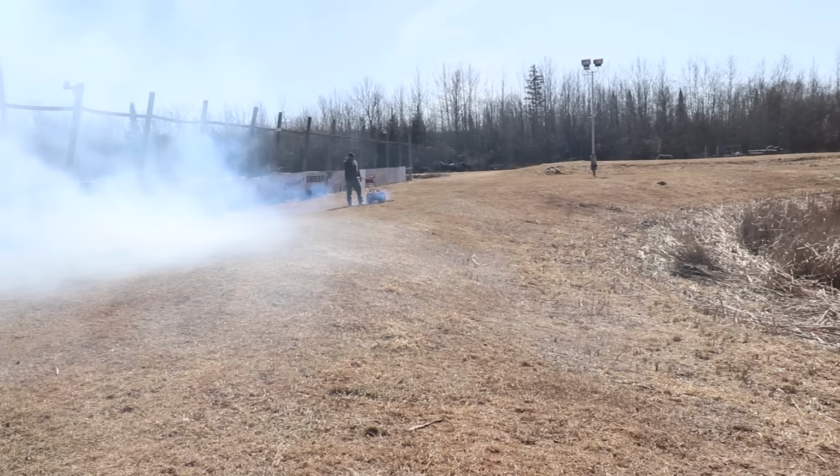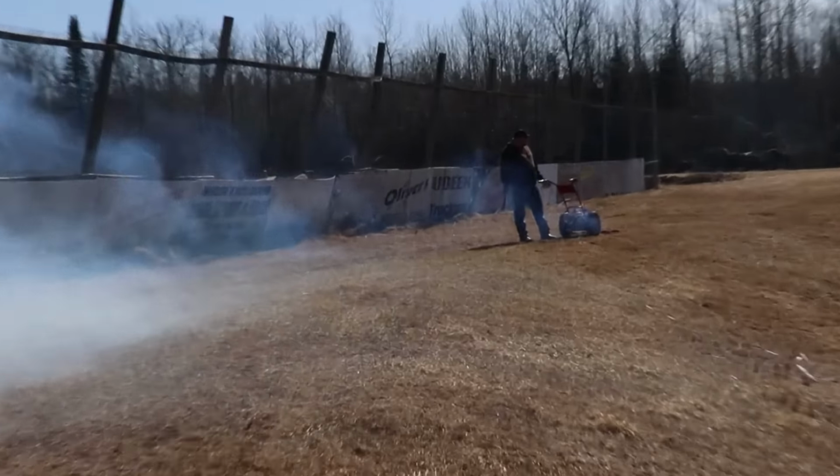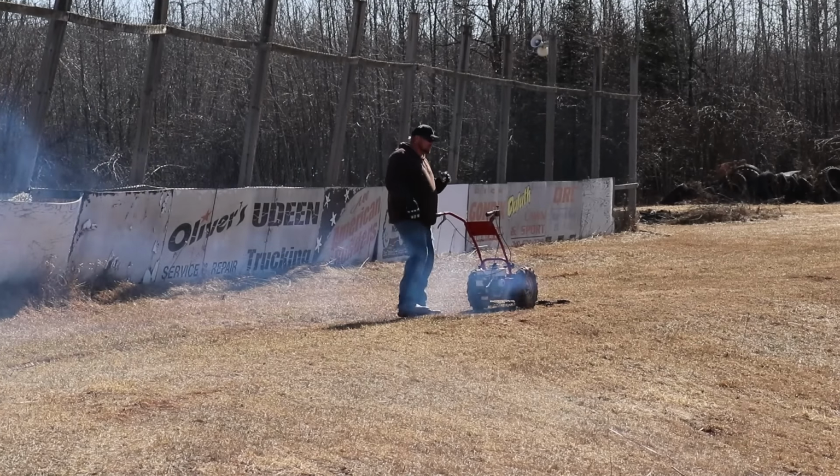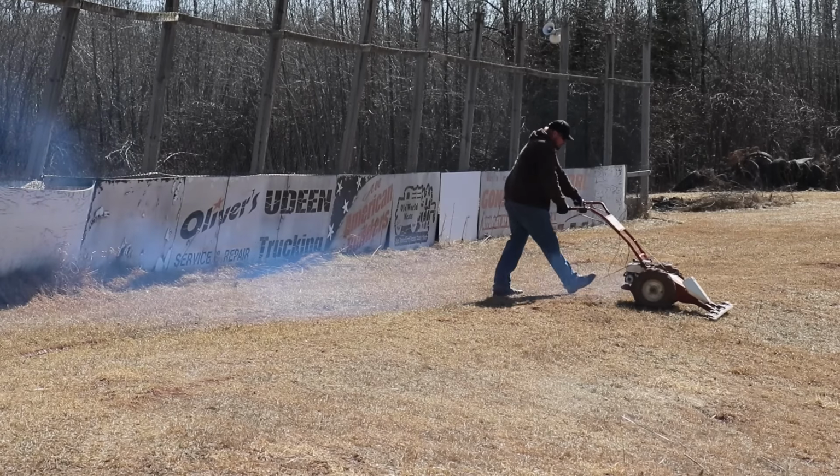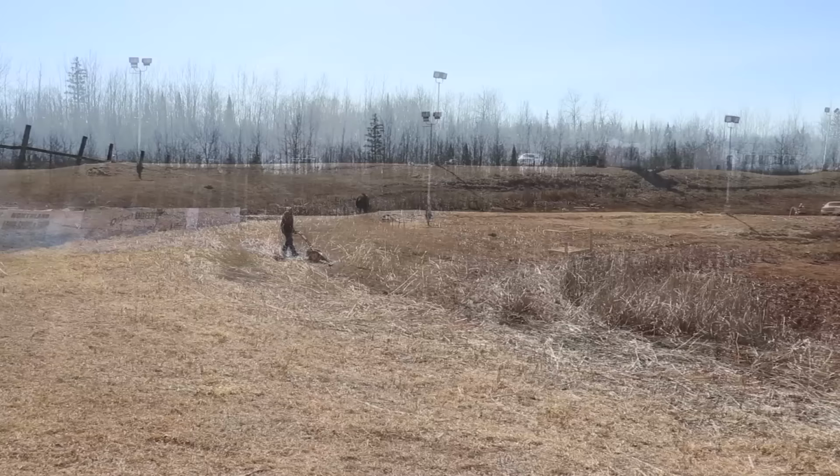I think there's a chance that the old sickle mower might not be faring too good. We'll see, the engine's taking a beating today. A little bit of glitter on the wall, but she's all right.